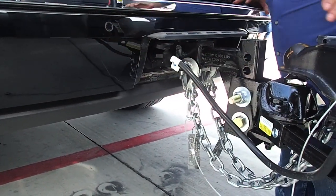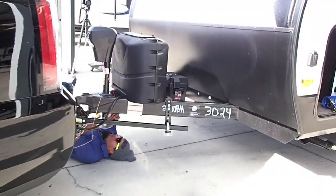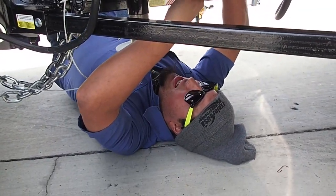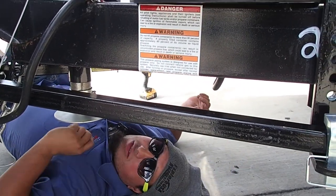Mm-hmm. Okay, so we're all hooked up. Do me a favor, go ahead and turn on your running lights. We're gonna check your left and right. I'm gonna put this jack underneath this little door right here. Uh-huh. It goes underneath your tank. So it's a little hole right here, and it just clips into the other side just so it can hold itself in place. Okay. That's it. Okay?